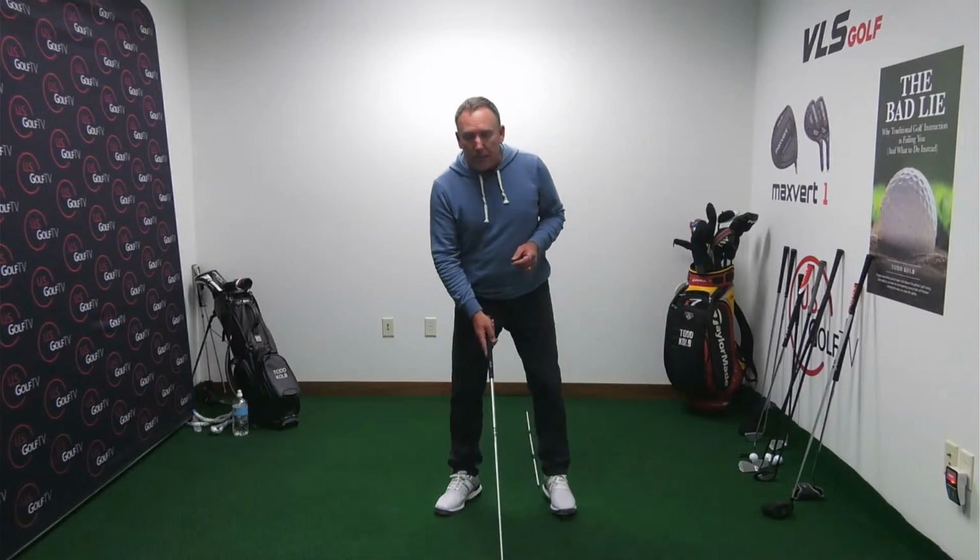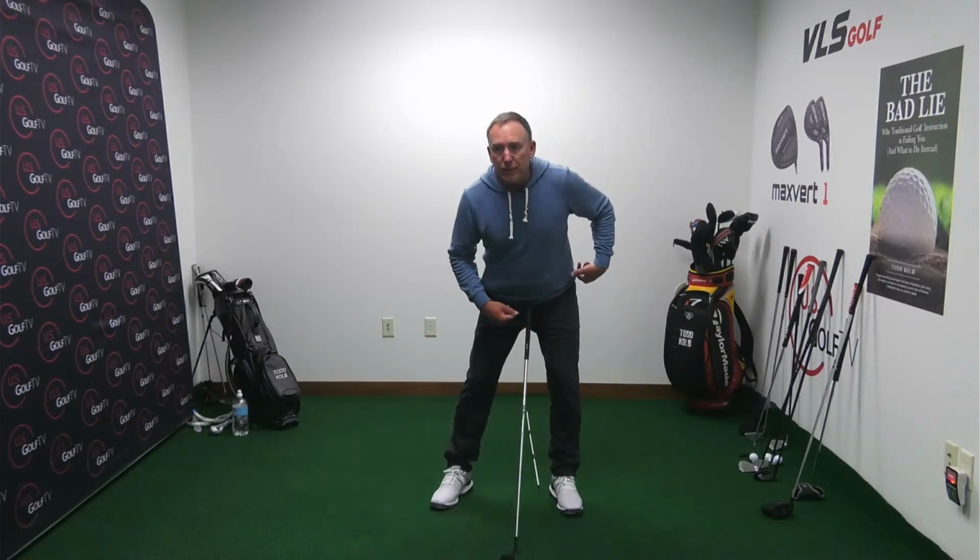One of our cornerstones in the setup is what we call the 60-40, meaning that in the setup position, we like to see a little bit more weight on the lead foot versus the trail foot.